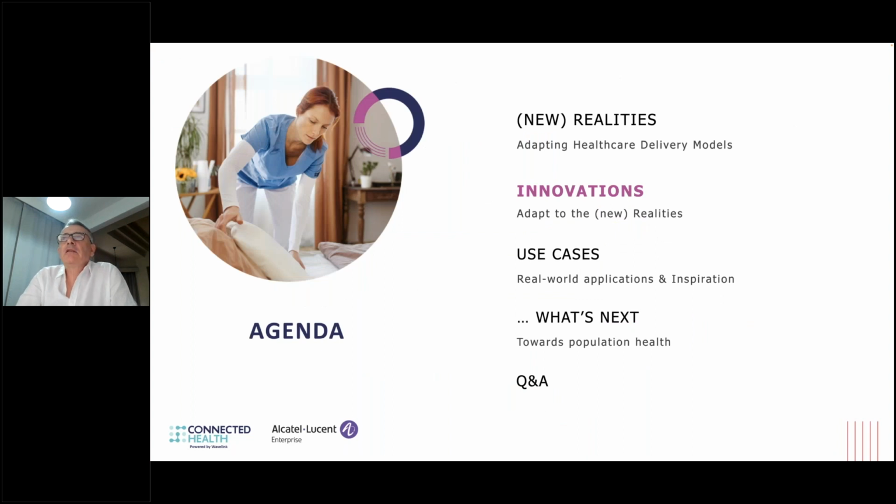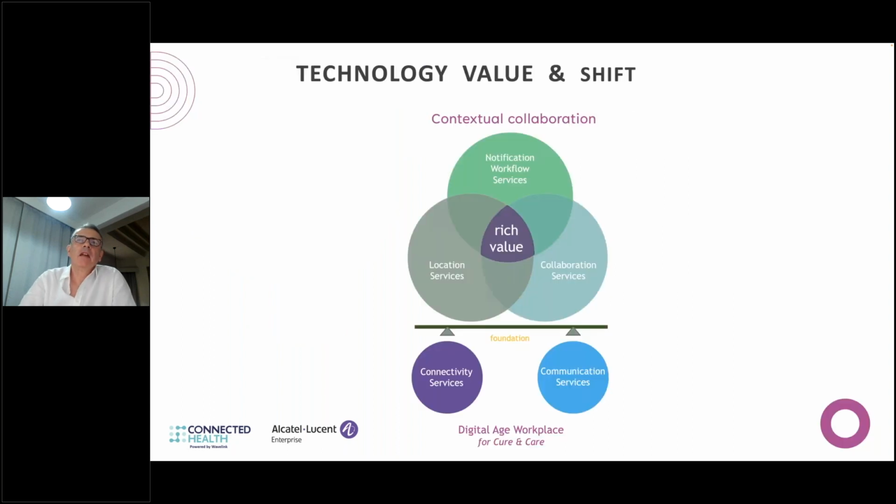Now, like I said, I was setting the stage with the previous couple of slides. Let's now deep dive a little bit into innovations before I touch base on the use cases. This is one or two slides where I'm going to talk a little bit about what we are doing and why we are doing it, and what makes us a little bit different from most of the competitors out there. So when we talk about the digital age workplace for cure and care, we have 5 different technologies that you can see.